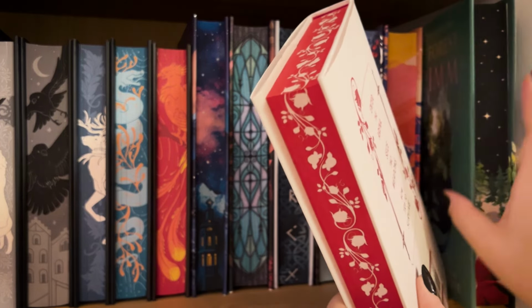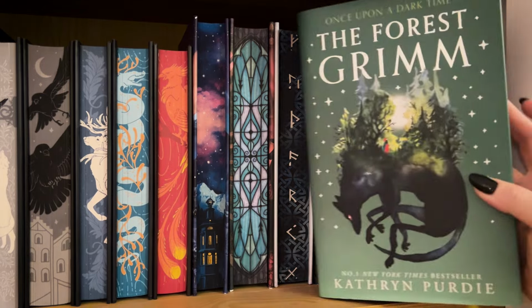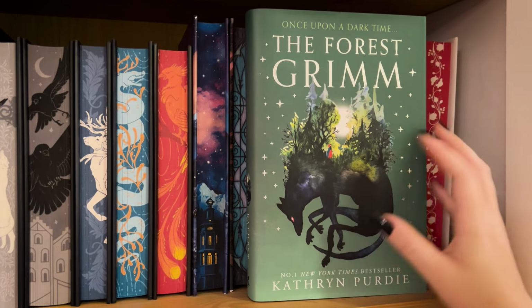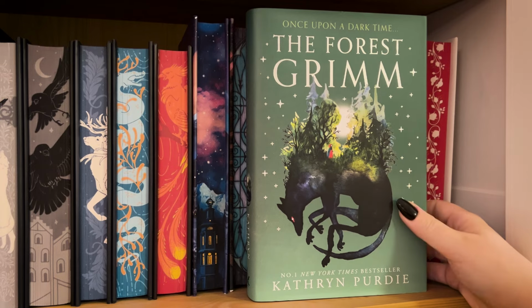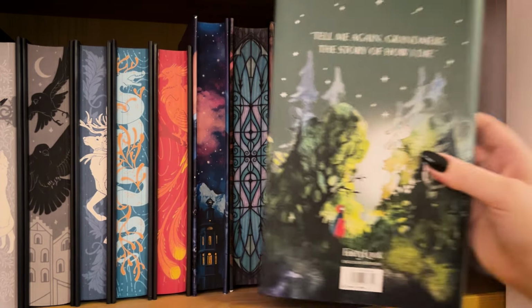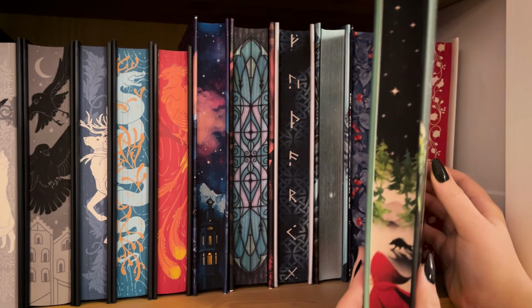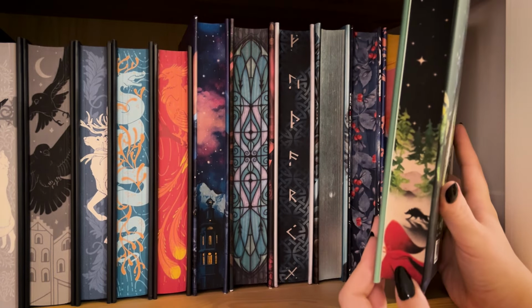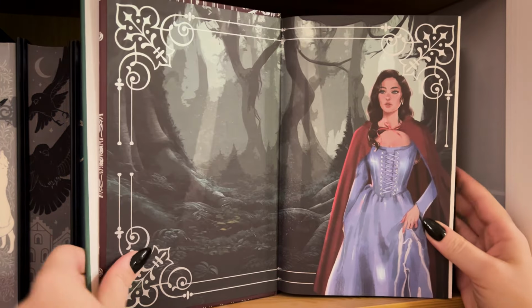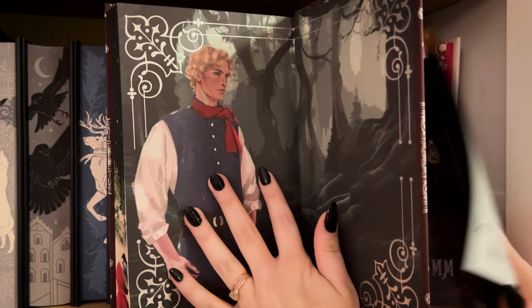And then the last book on this shelf is The Forest Grimm, which was a Fairy Loot book last year, I believe. And this is a recolor of the standard UK cover, but we have some really cool art on the back with a quote. And I really love this night sky design on the edges. I also, again, love the artist who did the character art on the end papers.